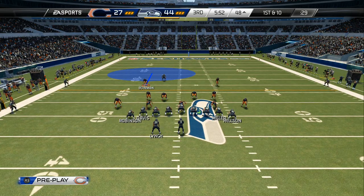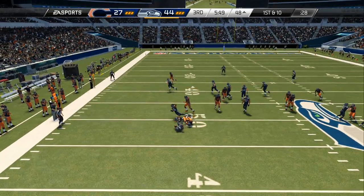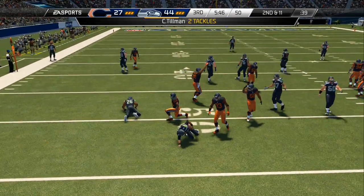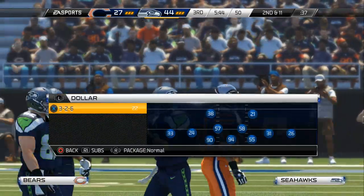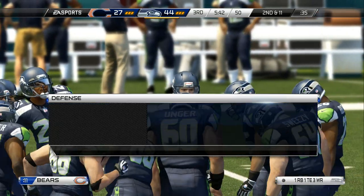The jumbo set on the field. They break through. Good job on the defense, too. They stopped the offense that time on first down. Now the defense is in a good situation.